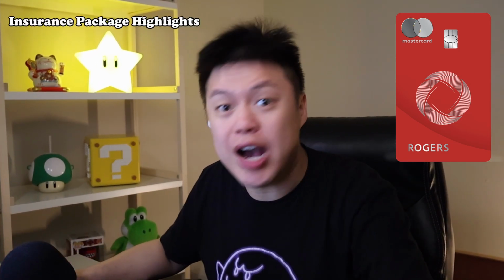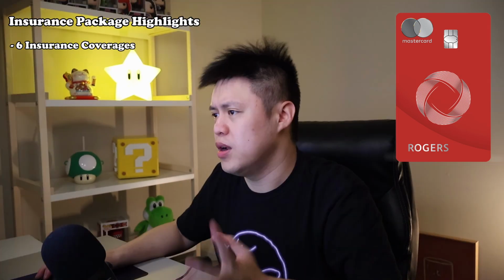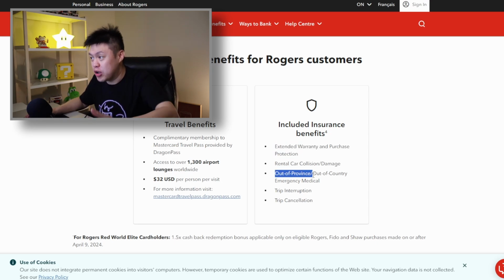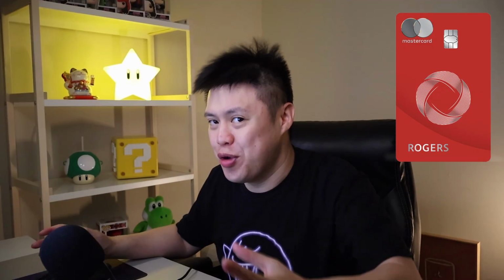Next, Rogers Red World Elite Mastercard. Also a free card, but the World Elite version. You need $80,000 income to get that card. And guys, it's got 6 insurance coverages. Let's see, purchase protection, extended warranty, that's pretty standard. Out-of-province emergency medical coverage for people over and under 65. Oh my god. There's no way.